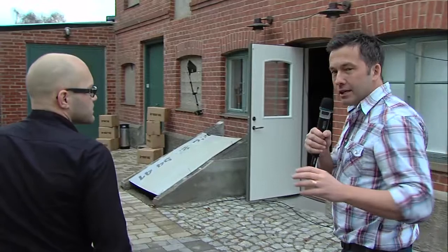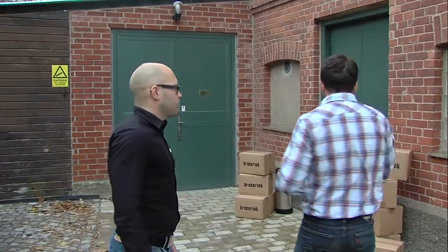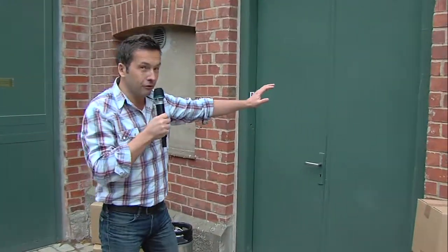Now listen, if you want to come with me, let's walk over here. This is the actual brewery itself. If you've been following Brekeriet online over the last few months, there is one particular green door that you will recognize. This is the door. It's a very symbolic moment, because we're going to open those doors and go into the brewery for the first time. Yes, that's the door that was shown first on the internet. The magic green door.